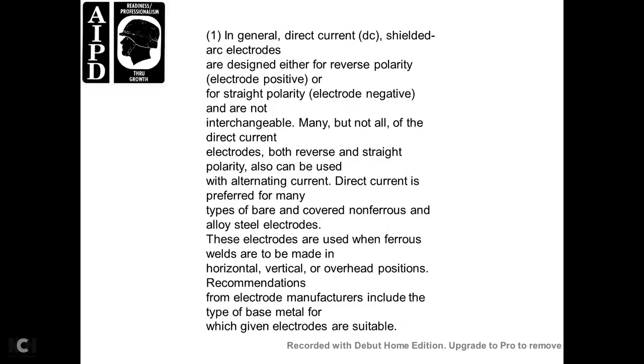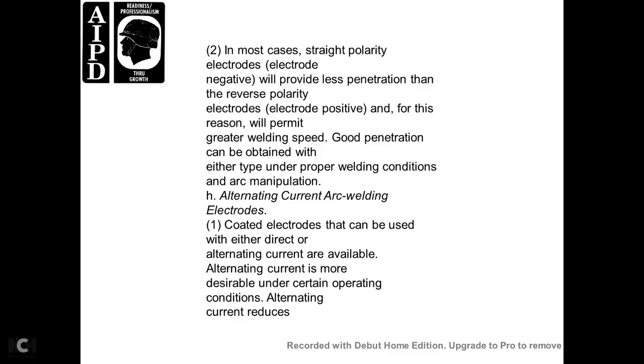Many, but not all, of the direct current electrodes, with both reverse and straight polarity, can be used with alternating current. Direct current is preferred, but they may be used with alternating current in non-ferrous and alloy steel electrodes. These electrodes are used in ferrous welds to be made in the horizontal, vertical, and overhead positions. Recommendations of the electrode manufacturers include the type of base metal with which the given electrodes are suitable. In most cases, straight polarity, electrode negative, will provide less penetration than reverse polarity, electrode positive, for the reason that it will permit greater welding speed. Good penetration can be obtained with either type under proper welding conditions and arc manipulation.